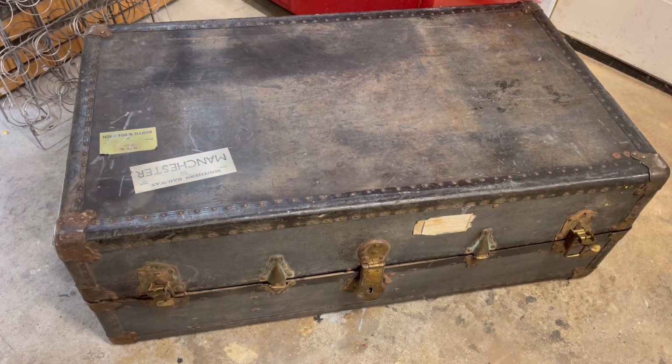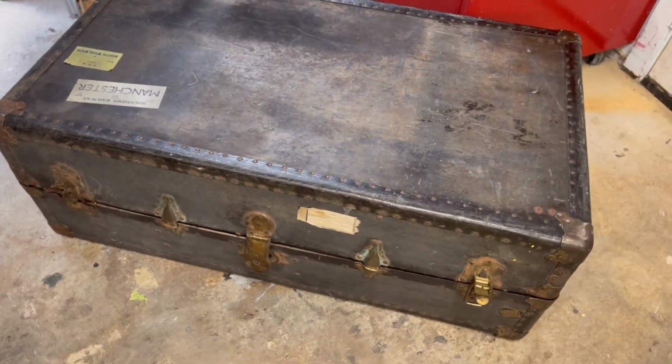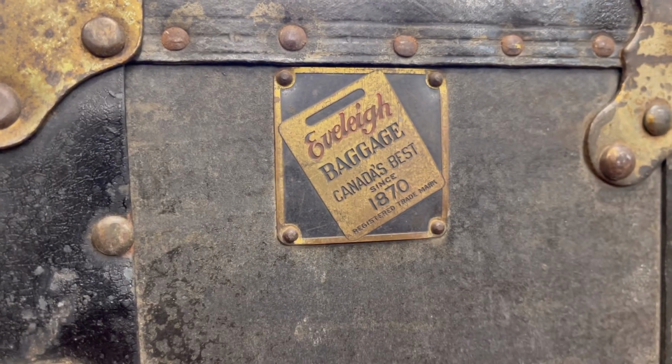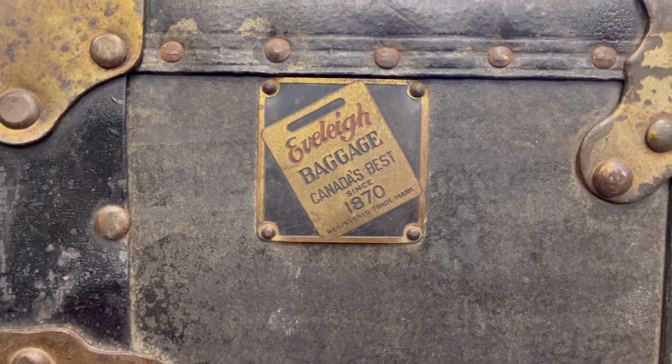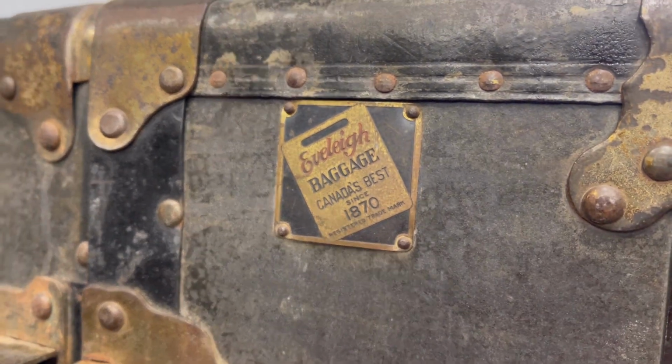Look at what I found. I just picked this up in my local junk store. I paid 50 bucks for this. It's an old steamer trunk and it looks awesome. It was made by a company in Canada. It says since 1870, but I'm guessing this was made in the 1920s, around that era, 1930s.